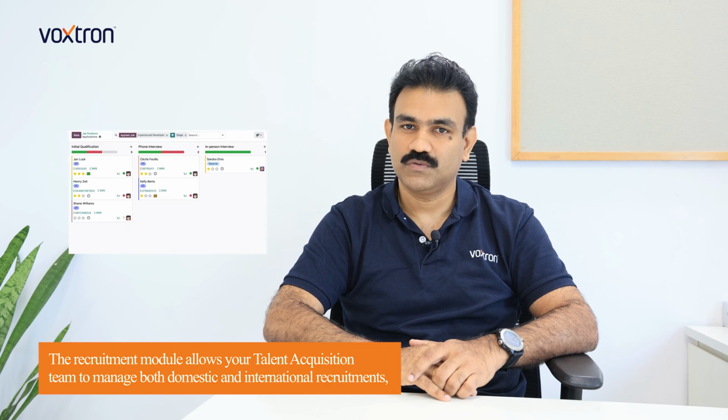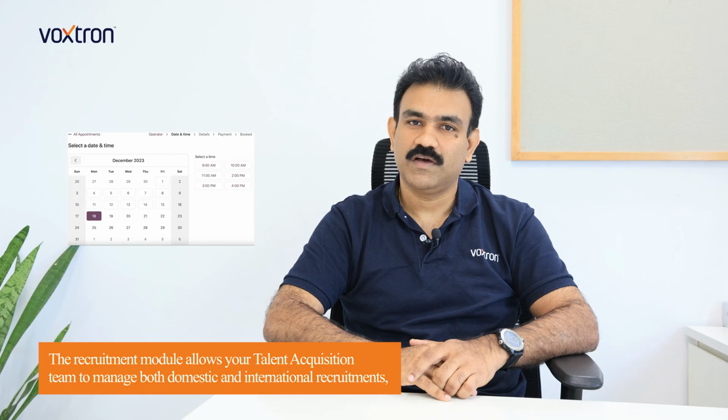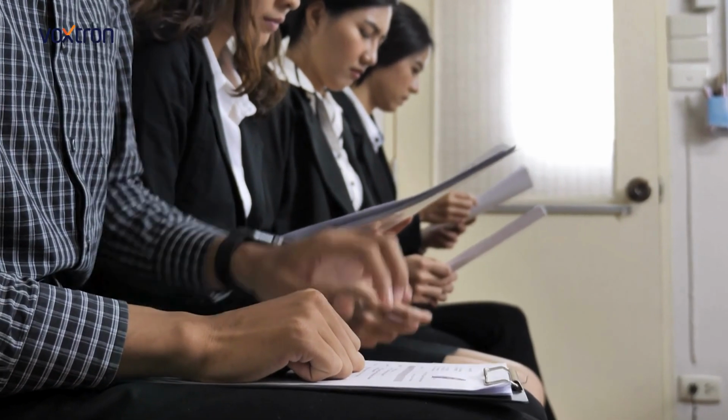To execute any contract, of course, you need manpower, employees. So that is where the HRMS modules come into place. We need to recruit people based on the sales forecast or based on the expected contracts to close soon. So the recruitment process starts from the manpower requisition, where the operations team will be submitting the manpower requisition forms to the talent acquisition team, and they will be deciding on whether to hire the people locally or overseas.